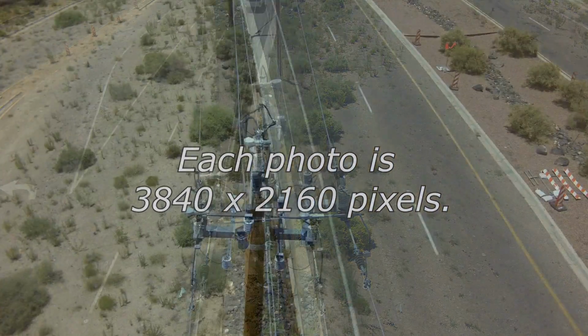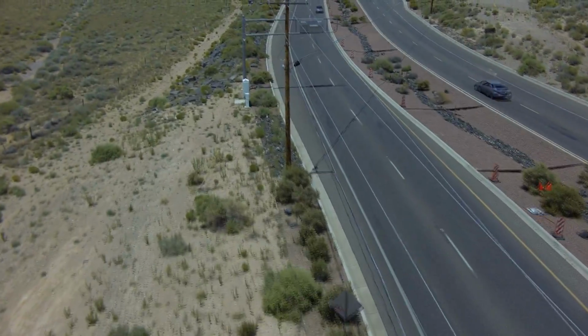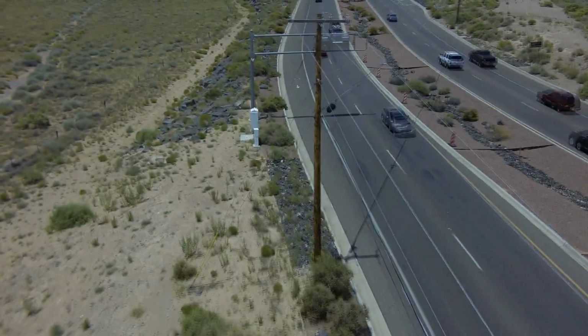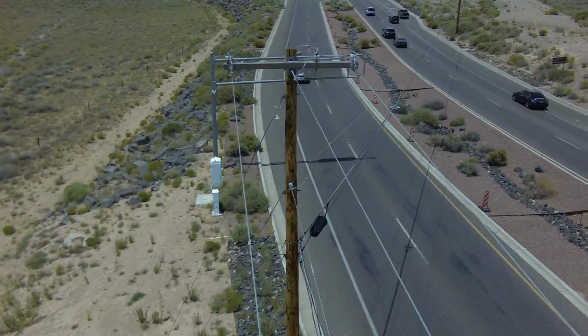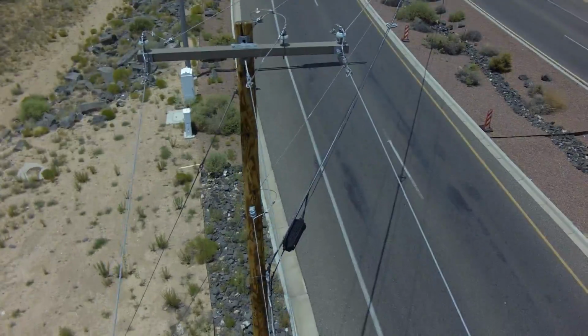The inspector takes his notes back to the office where they are filed away by a secretary. How is this data accessed, shared, stored, and archived? Unfortunately, the only way to access this data is to physically go to the office and pull the hard copy from the file. But what about the quality of the inspection?